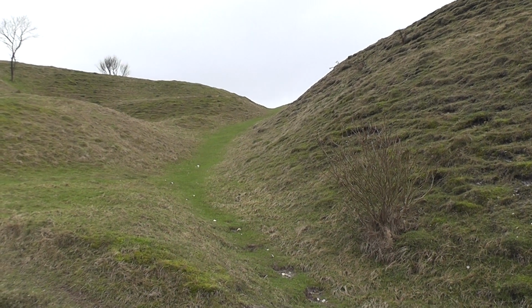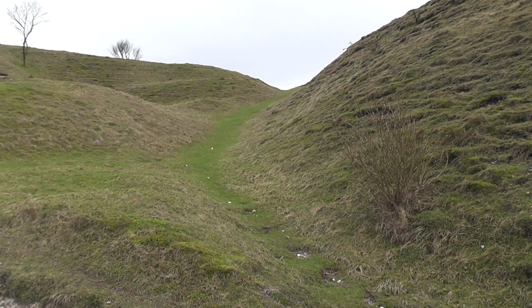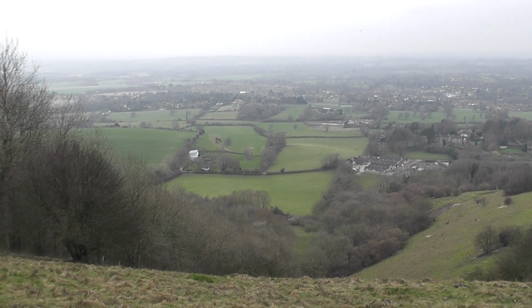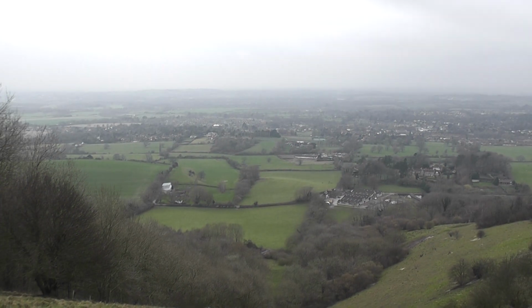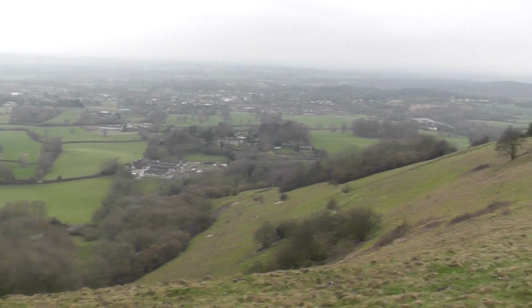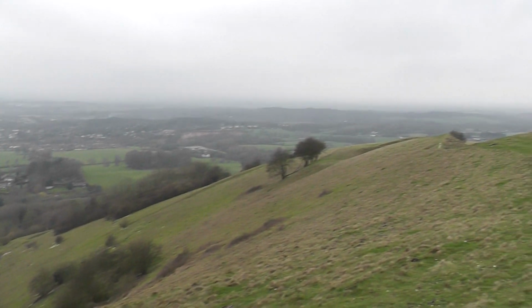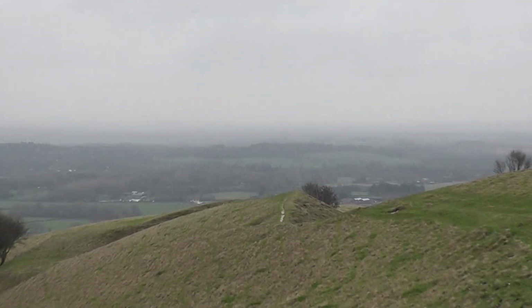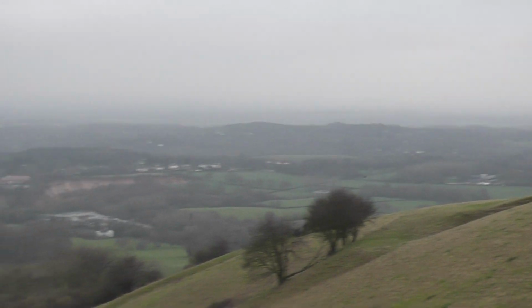Wonder if I'll have to get the old muffler ready. It's a bit breezy up here. Okay, here's the view from 213 metres up. Not sure if this muffler's working or if you can hear me, but pretty windy up here and cloudy. What a cracking view on a summer's day, no doubt. Pretty impressive now, but unfortunately low cloud.